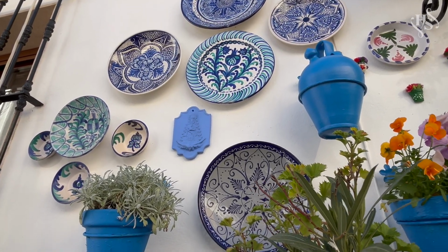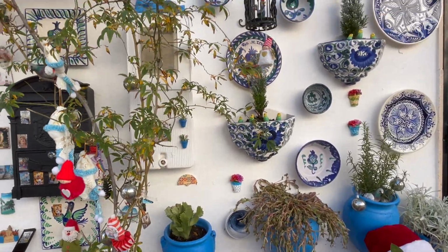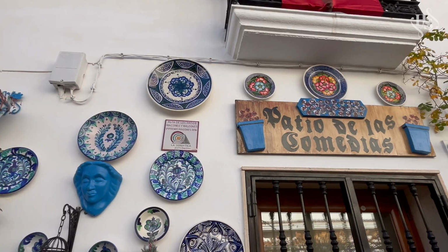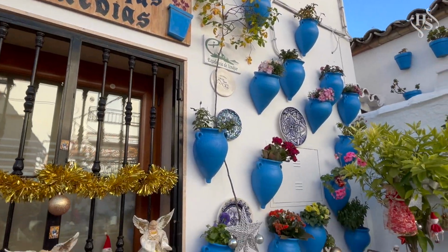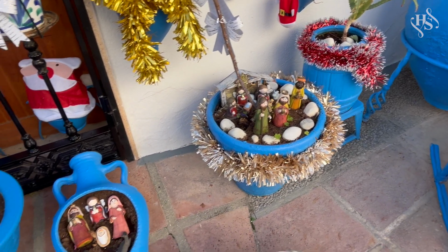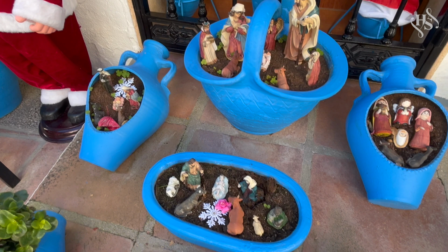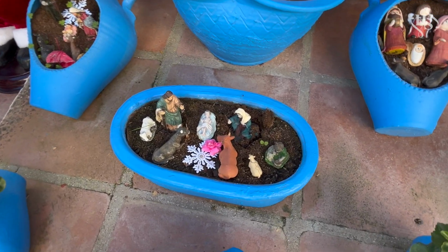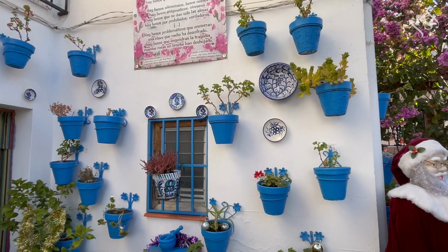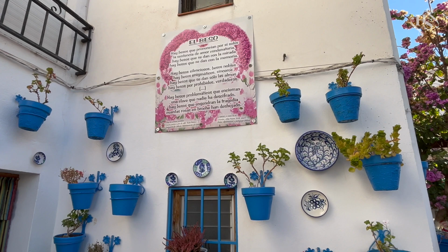Nature lovers will find plenty to explore in the area surrounding Iznájar. The Sierras Subbéticas Natural Park, located nearby, is a haven for hikers, bird watchers, and adventurers. Its rugged limestone peaks, lush valleys, and diverse flora and fauna make it an ideal destination for outdoor activities. The park also features several trails that lead to stunning viewpoints, caves, and historic sites, offering a deeper connection to the region's natural beauty.